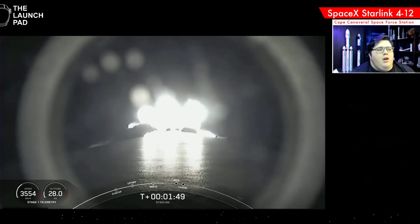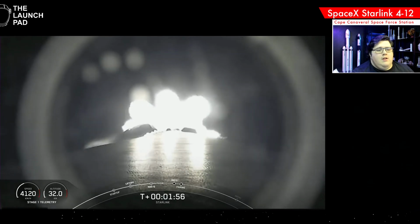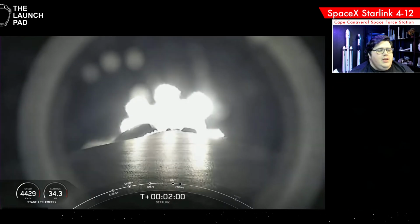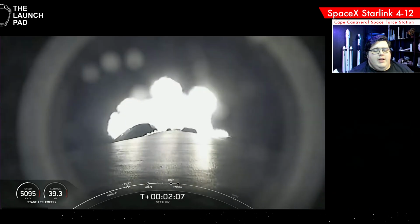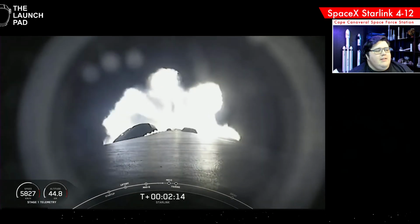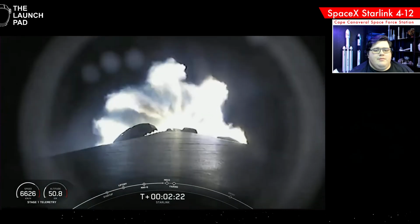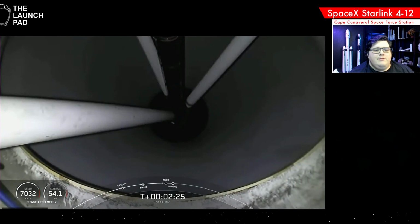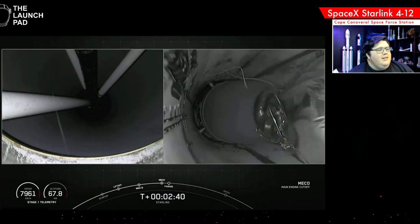And there is MECO on our live view below me. That should then be stage separation. And we'll wait to see second stage ignition possibly. Waiting to see that second stage light up the sky. Depending on how the clouds are, we may or may not be able to see it. And the Merlin vacuum engine will light up and propel the second stage along with the Starlink satellites to orbit. And just a few seconds after that will be fairing deploy. And there's MECO and stage separation.